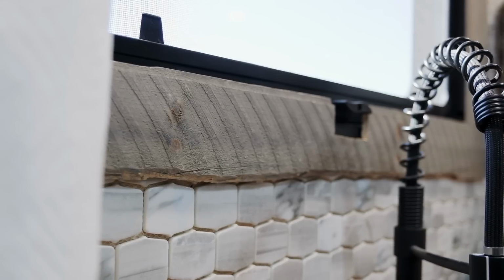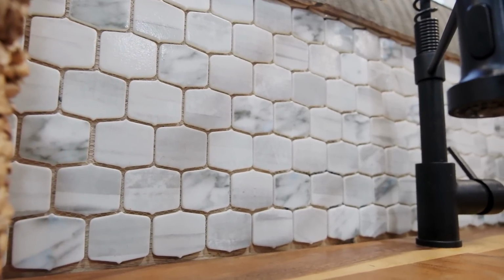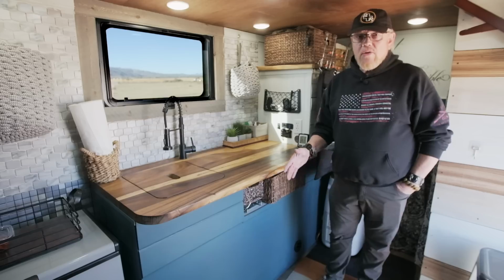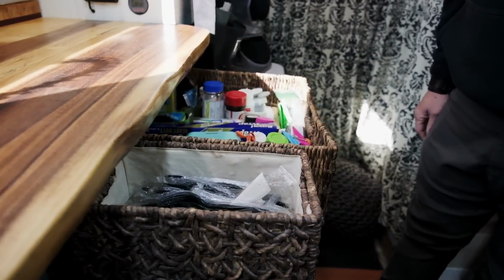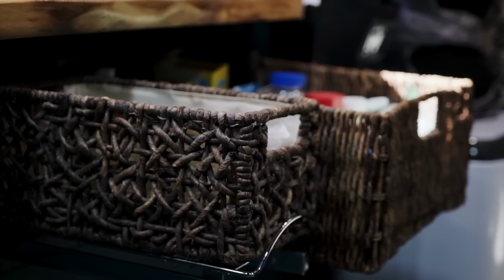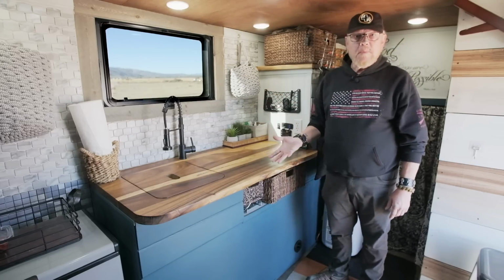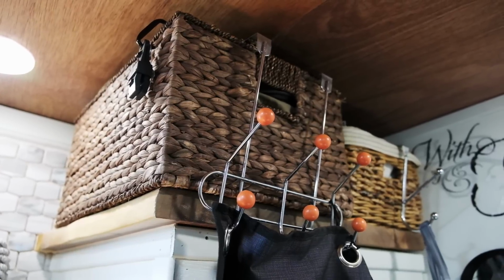The trim around the window we got from a Habitat store, the same with the tile around the window and as our backsplash. $1 a square foot. The under counter storage we have is a couple of slide out baskets on slides. This is stuff we touch pretty much every day. Our plasticware, salt and pepper, spices, things like that. And then of course everything up off the floor as possible. We hang baskets everywhere or store them over top of our inverter cabinet.